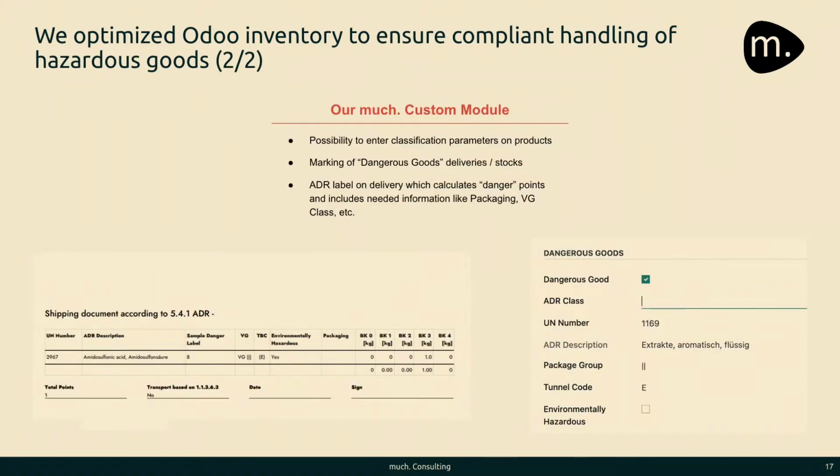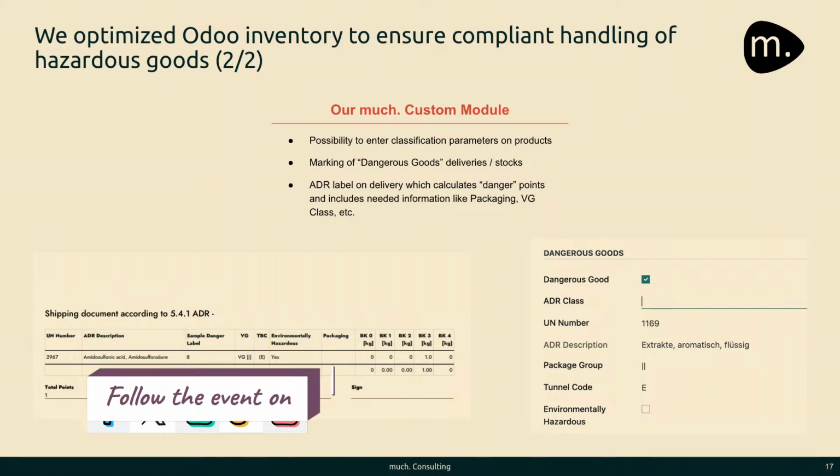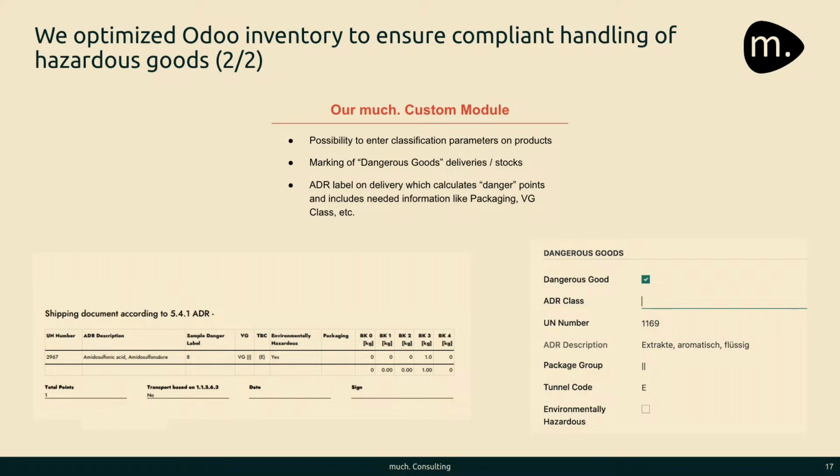We made a custom module for this, so for this customer we create an ADR label for every receipt that is created within Odoo, if the receipt has any kind of hazardous goods. In order to have an ADR label, we also added the possibility that a product can be labeled as a dangerous good within Odoo, where you add all the information like the ADR class, the UN number, and so on, which is then also shown on the label as soon as it's received. Therefore, every time a dangerous good is received, you are able to just print out the label without handling it manually. The system is doing it for you.